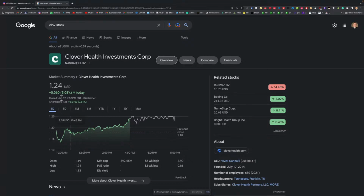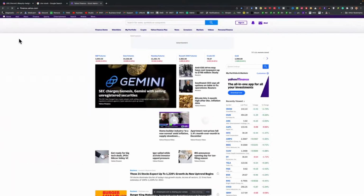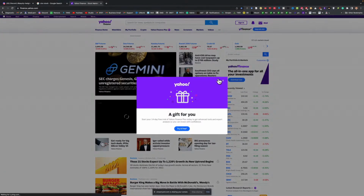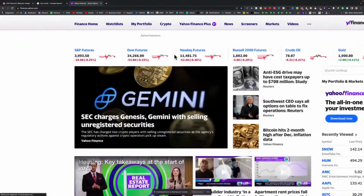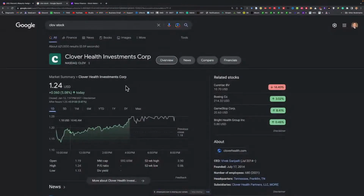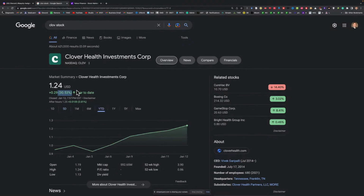So overall on the day, we're up 5%. If you pull this up, we could do this through our own stock terminal, but everyone's used to looking at this, so might as well. Overall, this is kind of old news here, this is for the next day. But overall, we're up 5% on the day. On the 5-day, we're 31%, and year to date, we're 30%, which doesn't make sense here, the 5 versus year to date. But yeah, 30% we're up for the whole year.